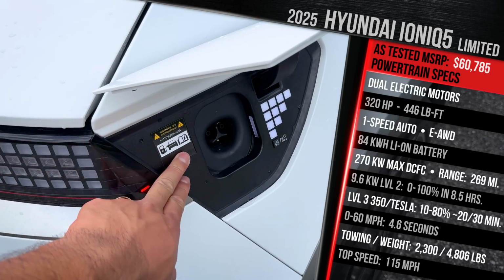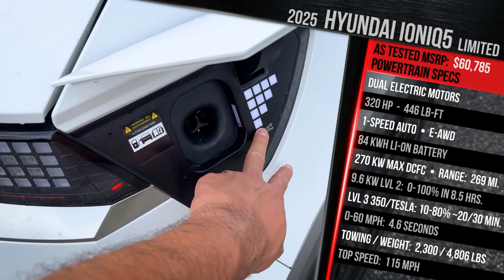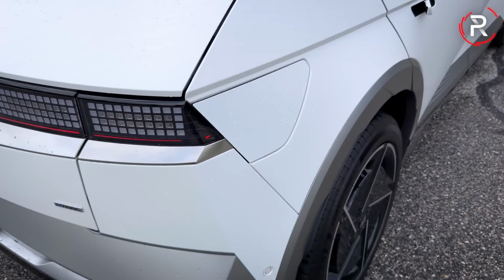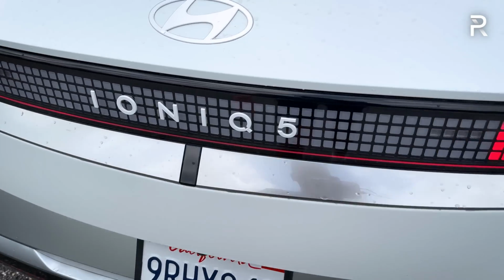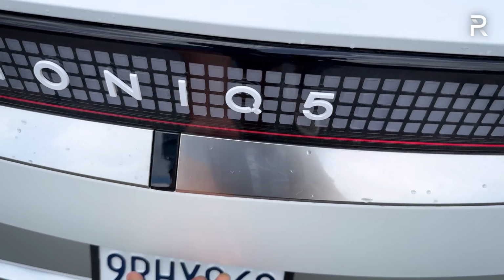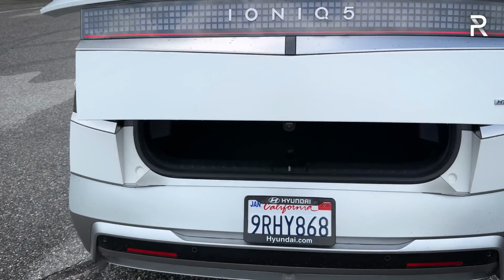This plug right here, again, allows you to go to Tesla NAC or Tesla superchargers, but you do need to have a Tesla account, but it really just changed the game, and you don't have to worry as much about range anxiety when driving on longer trips. Now, looking at the cargo area, you can see power liftgate, which is hands-free, is included.